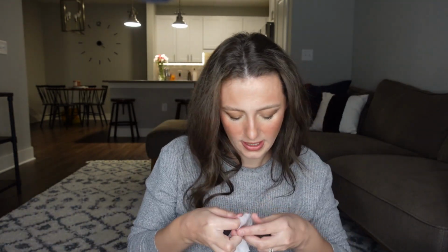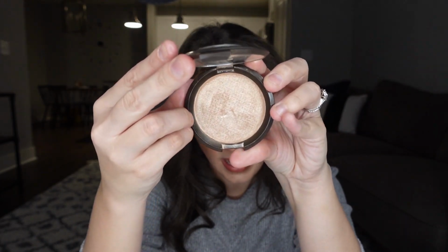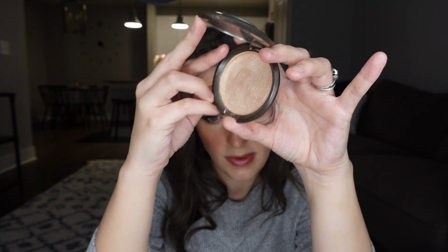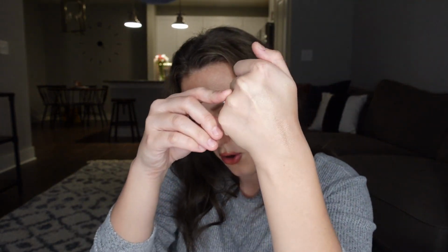I have shattered this highlighter a couple times. I have put it back together with some rubbing alcohol and pressed it back into the pan. And I am running dangerously low on it. I am hitting pan in a small amount of areas. This is also a very nice champagne goldy highlighter. This is a little bit deeper of a highlighter than the Nars. It's also more of a deeper goldy nude color, and it is definitely more intense than the Nars.